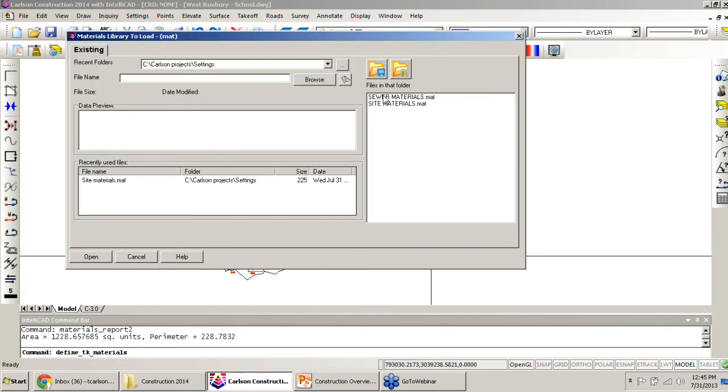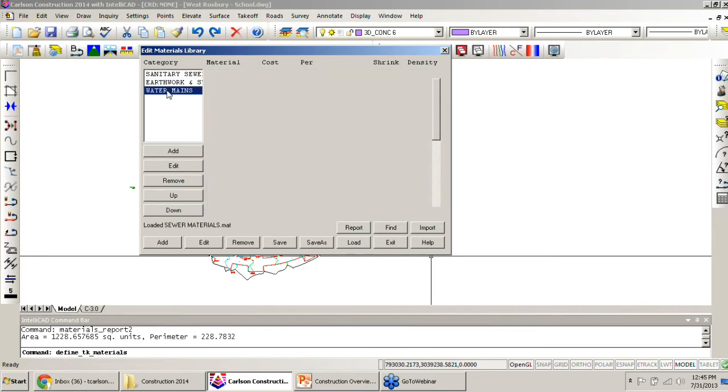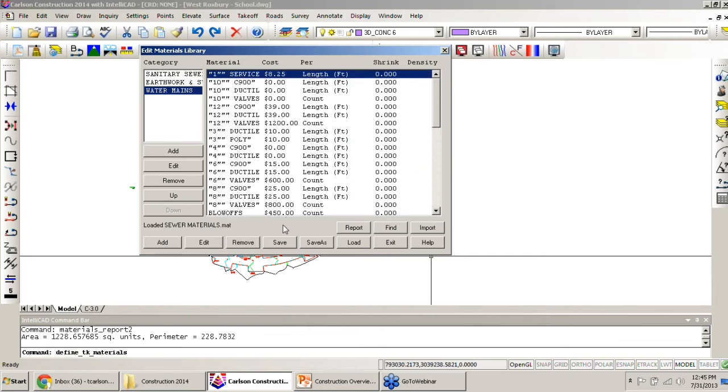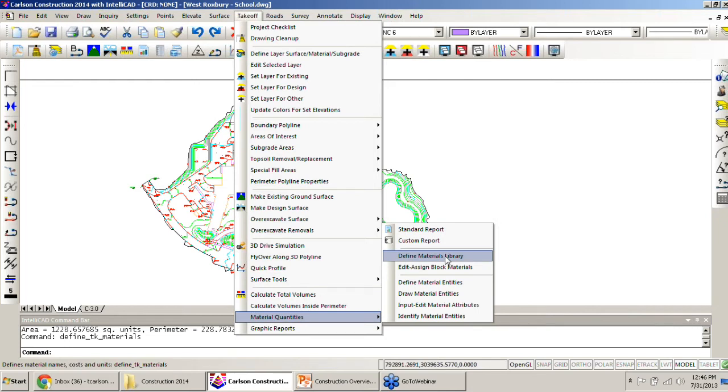Okay, and let's see if I load sewer. Okay, here's one of all different types of PVC, all different types of structures and materials saved in a library that on my next job I can just load this and go right from there and not have to type all these costs in to each job. So you can just save this file and then load it on your next job. And that's just under Takeoff, Material Quantities, and the Materials Library.